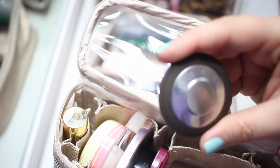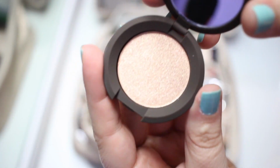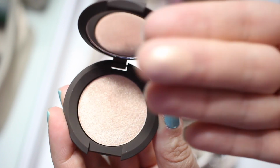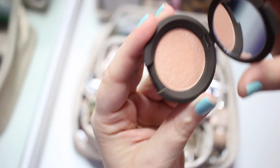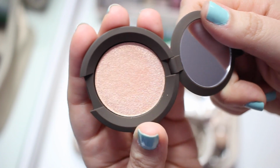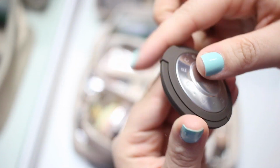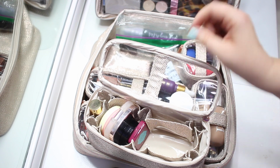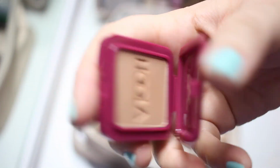I also have this one I actually bought. This is a small Becca highlight, and this is my favorite highlighter from Becca. This is the Champagne Pop. It is just such a beautiful, vibrant highlighter, and I just really wanted to take it. The camera doesn't do it justice, but I bought this one at Sephora, and it's like a smaller size, and it was obviously a cheaper price, and I just thought I love the size for travel. I have a little Hoola bronzer travel size that I also want to take.